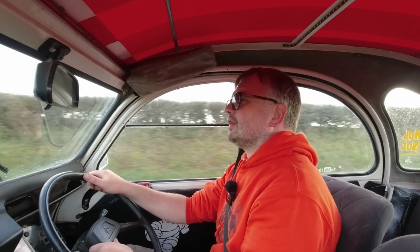The only thing I'm thinking is a mild issue. The clutch bite is far too high on the pedal, so I do need to try and sort that out. Simple adjustment, shouldn't be too much bother, but we'll give her a full service anyway once we've got the MOT out of the way, and just hope nothing else is needed. Yeah, back in my happy place.